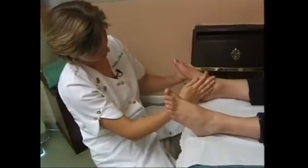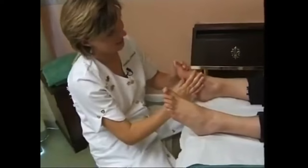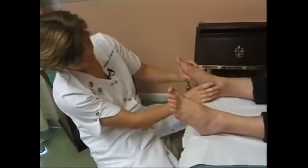This side wasn't the painful side anyway, it was the left side, wasn't it? No, but it's coming through now, actually. It's rising up, I can feel it, yes.